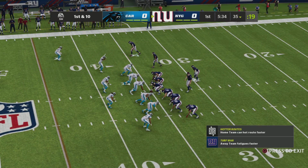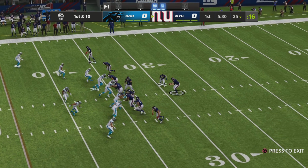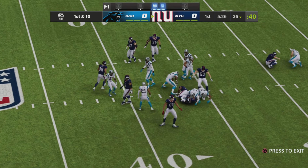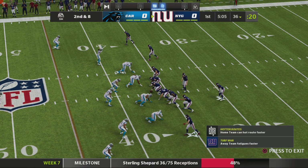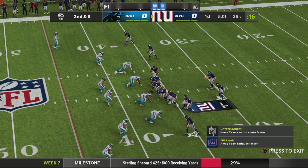Ball up to the 35 now as they come up on 1st and 10. Jones is going to put it in the hands of Barkley on the option. And nothing much materializing there on the first down run. He'll get a couple, and that's it. The last run good for 2. Here's 2nd and 8.